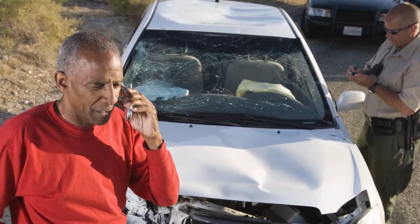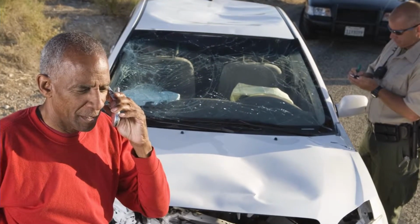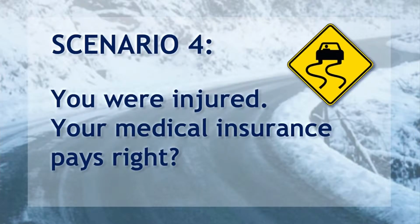You don't know what your injuries are at that time. You can't tell what the extent of the damages are to your vehicle. There's a variety of things that you just don't know at that time. Call the police, get them involved, wait the few extra minutes so that they come and you have a police report. Scenario number 4, you were injured, so your medical insurance pays, right?